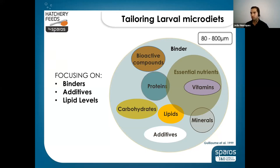So I could talk to you a lot about all the trials that we do, all the studies and all the projects that we have with customers, but I decided to focus here on three specific areas. So I'll introduce a trial with binders, where we tested binders at different levels in one fish species, and then I'll move on to trials that we've done with additives and also with different lipid levels. We've done these trials with different fish species and we had different responses to a specific stimulus or treatment.